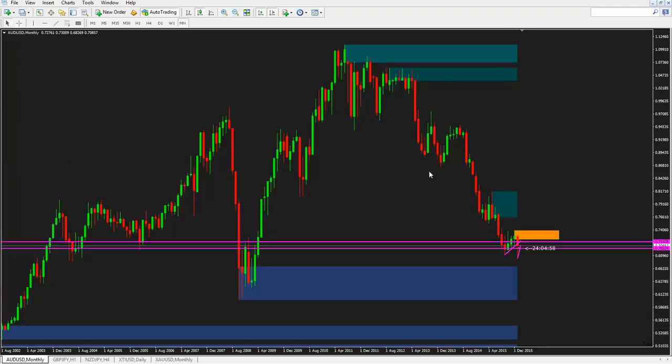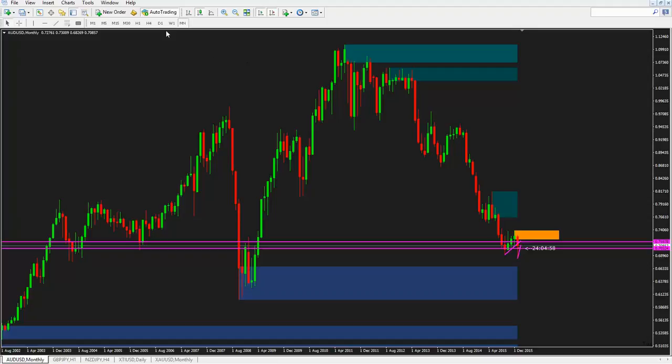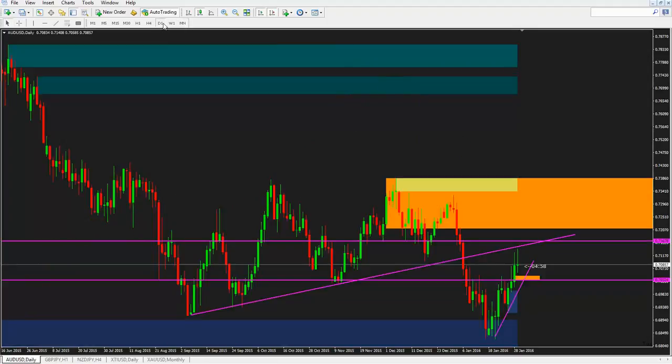Let's zoom out a little, and then what will happen is we will basically decide whether we're going to carry on moving down or whether we're going to conform to the support and perhaps head up to 0.76 areas. Okay, so if we are to go back to the daily chart, like I say, I think we will see moves up into these areas, 0.71 at least.